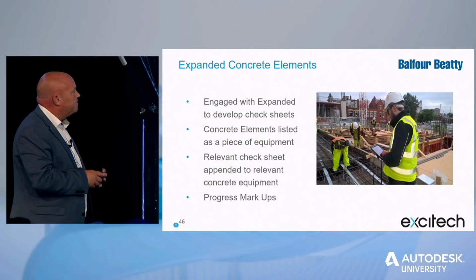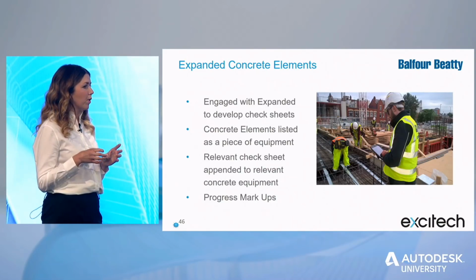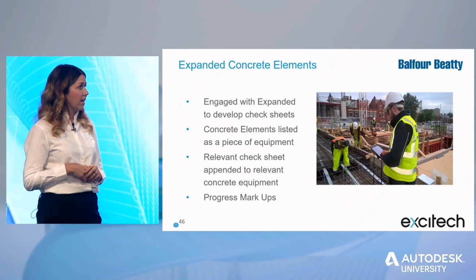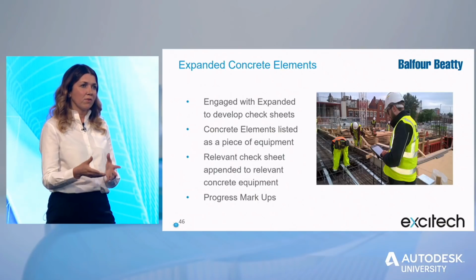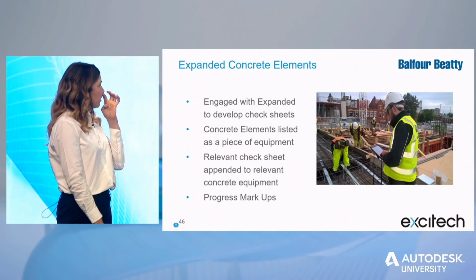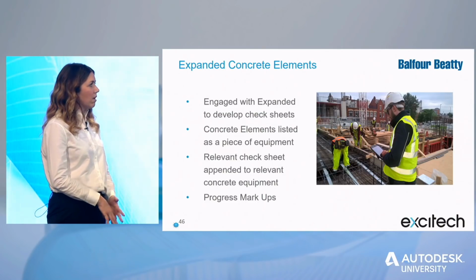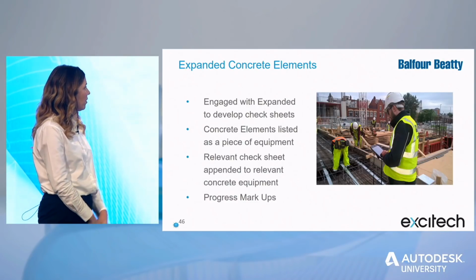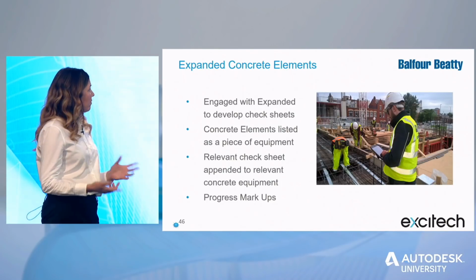Okay, so like Steve said, the key point to it is early engagement. So we included in all the orders with the subcontractors that they were to use Field, and they were to purchase an iPad, and that they would have a number of iPads to suit their team number. Expanded have been doing the concrete elements to the job, the columns, the liner walls, and the basement, lots of other structures. They're doing the cores as well. So at an early stage, we engaged with Expanded.